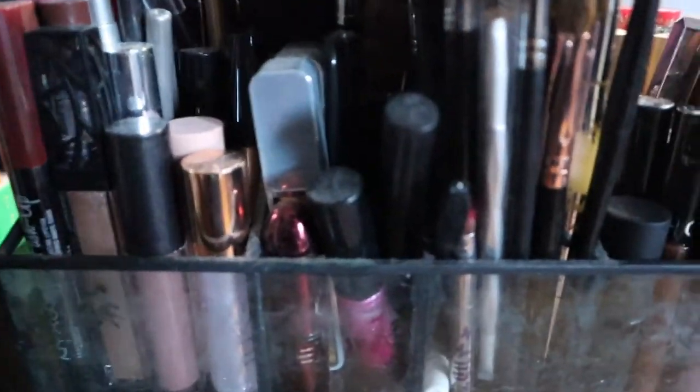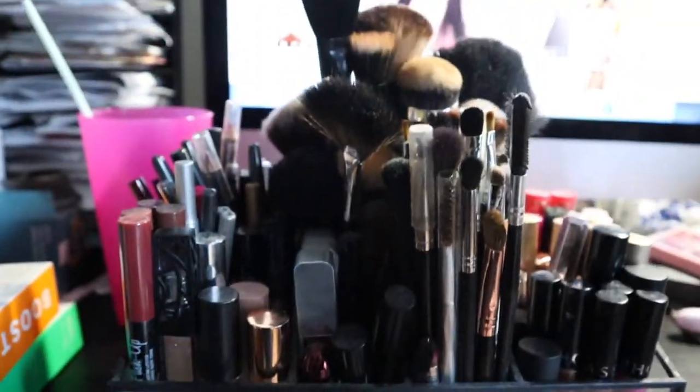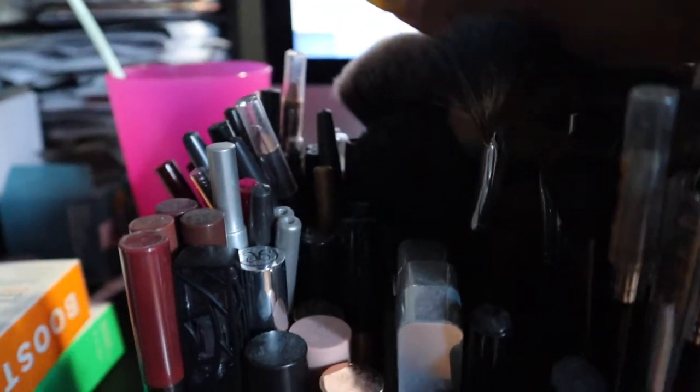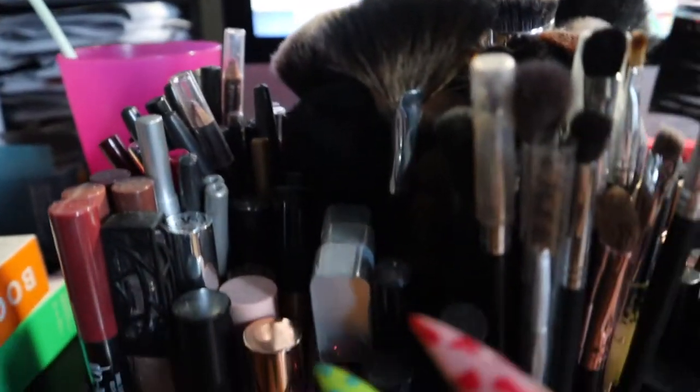Okay, so I'm still going through my drawers to organize, but yeah, so this is what you guys saw behind my Mac desktop screen. And I have all of my makeup brushes in here. Some of them are dirty, don't judge. But I also have a whole bunch of lippies. So all my lip liners are right here. And then I have a whole bunch of lippies.